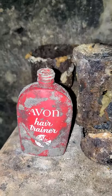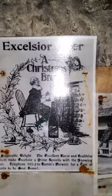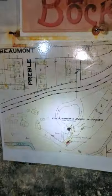Here's just another part of the museum down here. This one has been tipped over since I was here last. This is my favorite one, actually. Her trainer and face and lotion. Really cool Hams can. And again, some about the brewery side of what these caves were used for. Here's actually a map. And I'm not going to tell you where we are, but more cool bottles.